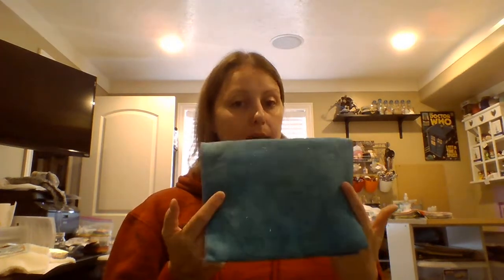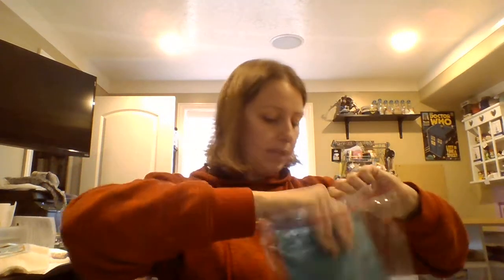But it's beautiful in person. Absolutely beautiful. And just the contrast that it'll have with the colors of the Royal Game. So I'll be doing one on one side and then the second one on the other side. So it's going to be really pretty. And another Mira. I love it.